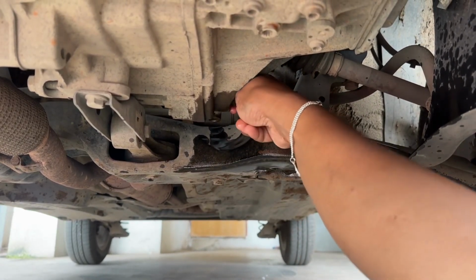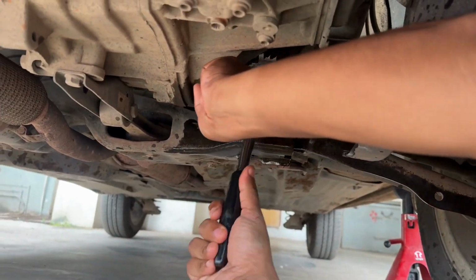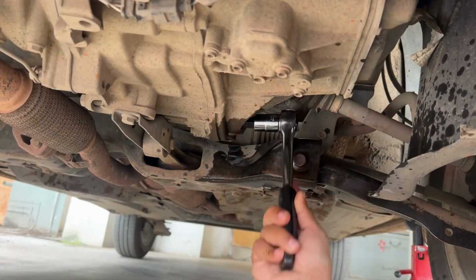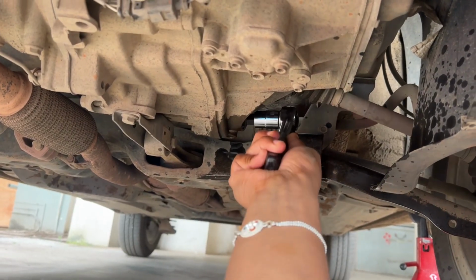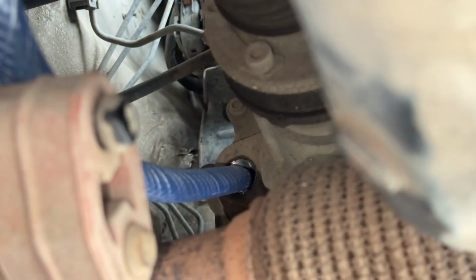We'll thread it manually using the hand and tighten it. Once you've done that, you can use the wrench to tighten it. Guys, don't over tighten it. That's enough. Just clean this area. After the drain plug is tightened, we will pour the new oil.